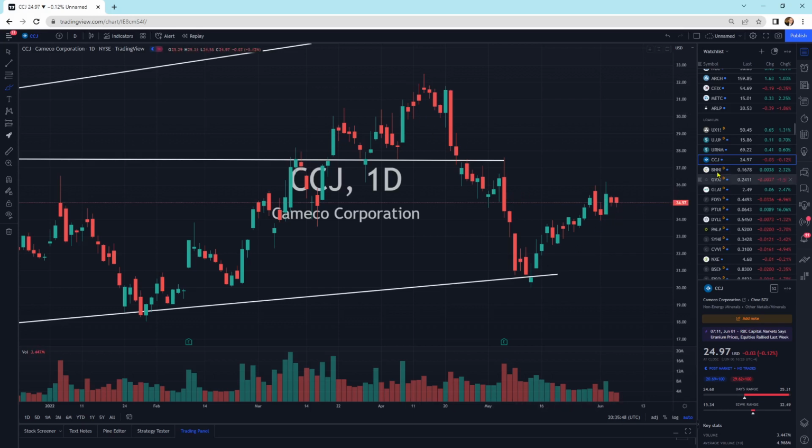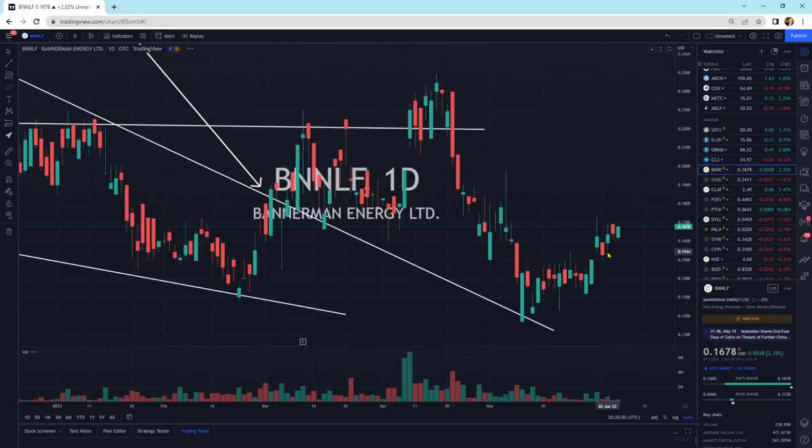CCJ, another one, just a small down day. Doesn't look bad. Bannerman, bullish piercing, that usually resolves itself higher. So that's looking like a very good setup. This looks like it's bottomed and we're starting to come back up.